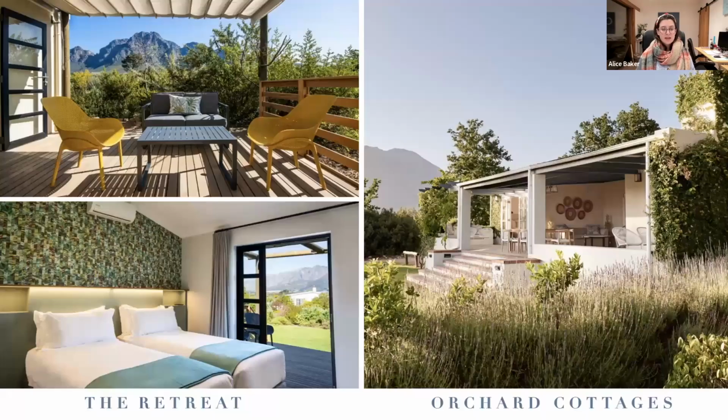So looking at the accommodation options, starting with the retreat cottages, these are 2-bedroom, 2-bathroom cottages set on the opposite side of the farm. There's 18 of these. They also have a little restaurant area here, so guests staying at the retreat can have their breakfast up at the retreat restaurant. There's also a shared pool here, a boma area, and conference facilities as well, so it works well for corporate groups. Also works really nicely for big groups, like staying for weddings and things like that.